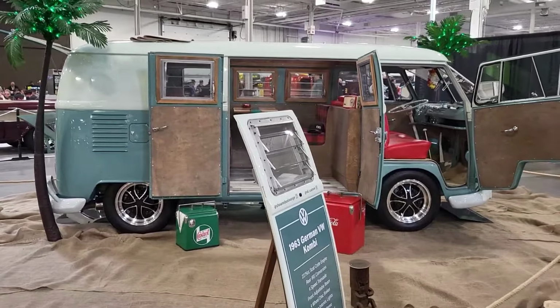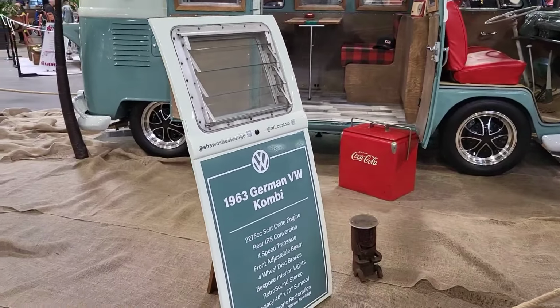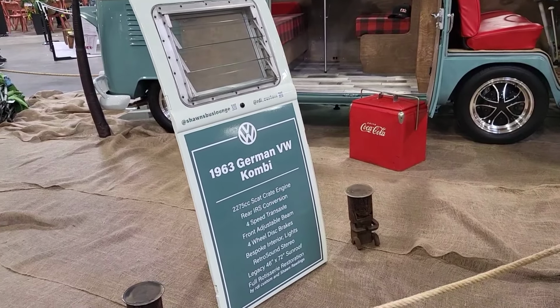A battery pack is about $60, so I need to get one. 1963 German Volkswagen.